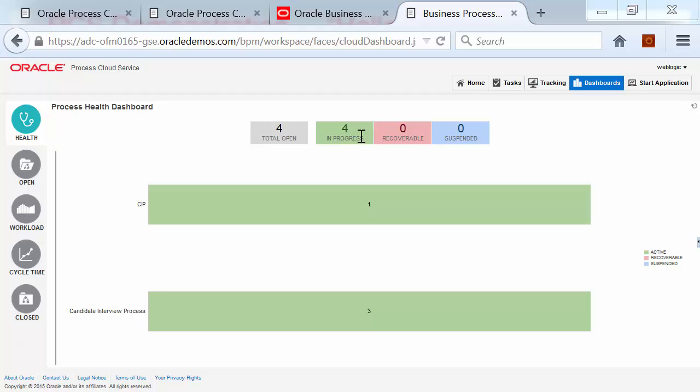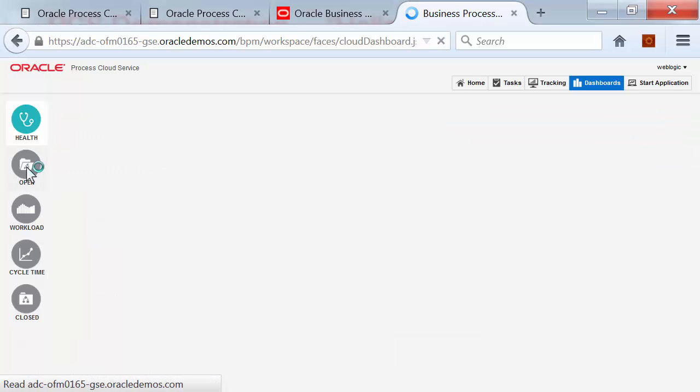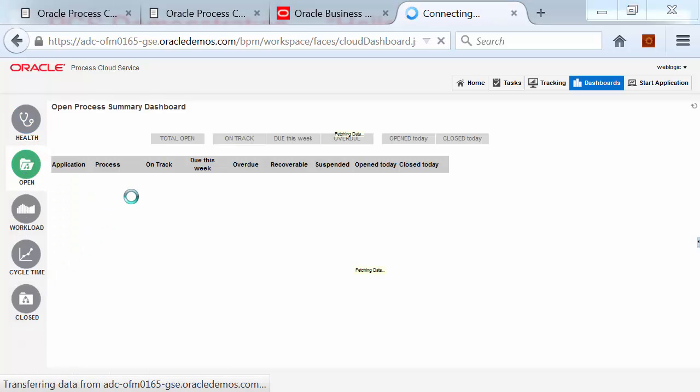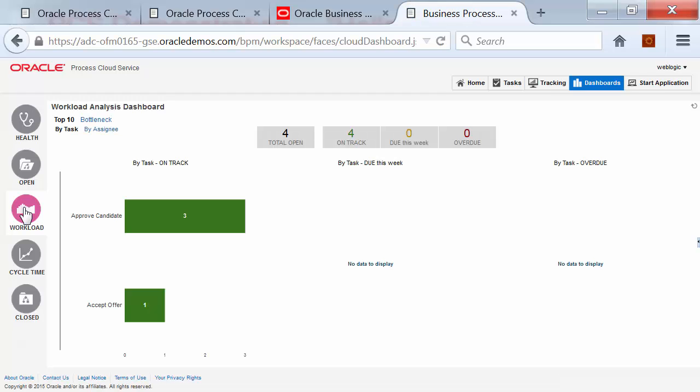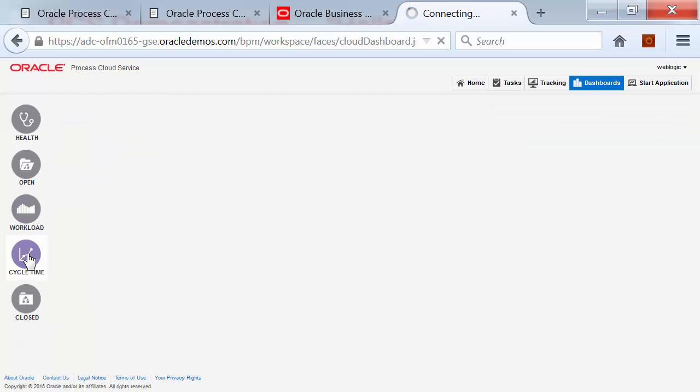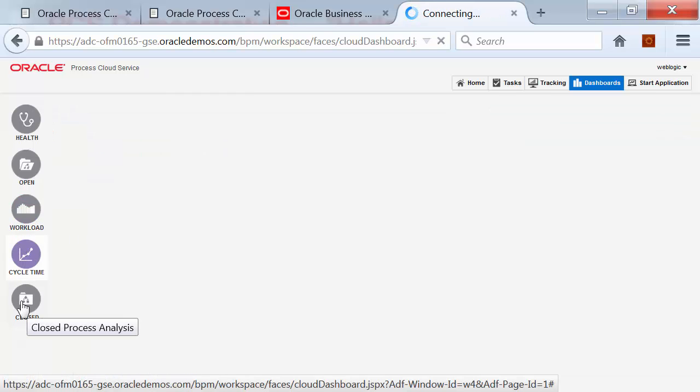Again, same thing. I can see a good count up here and I can just click right there and I can see the instances. You can see I've got 3 active instances that are inside of this process right there. I can see the instances that are open, my workload, how it's distributed. And probably most important, what's overdue or getting ready to get overdue. Out of the box, I can see cycle time.